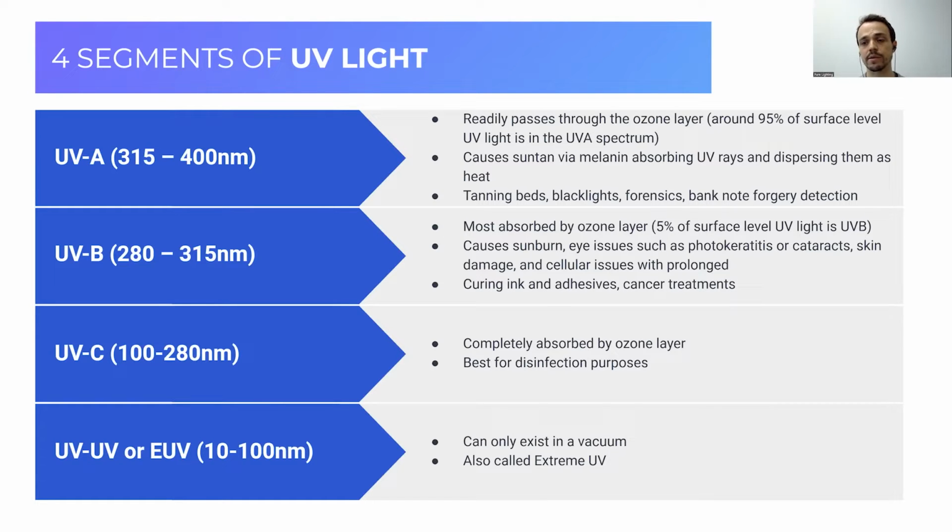Now, there are multiple subsets of UV light. UVA, we're familiar with. It's about 95% of the naturally occurring UV light on Earth. And this is what gets us our suntans. We have UVB. It's about 5% of what's naturally occurring.